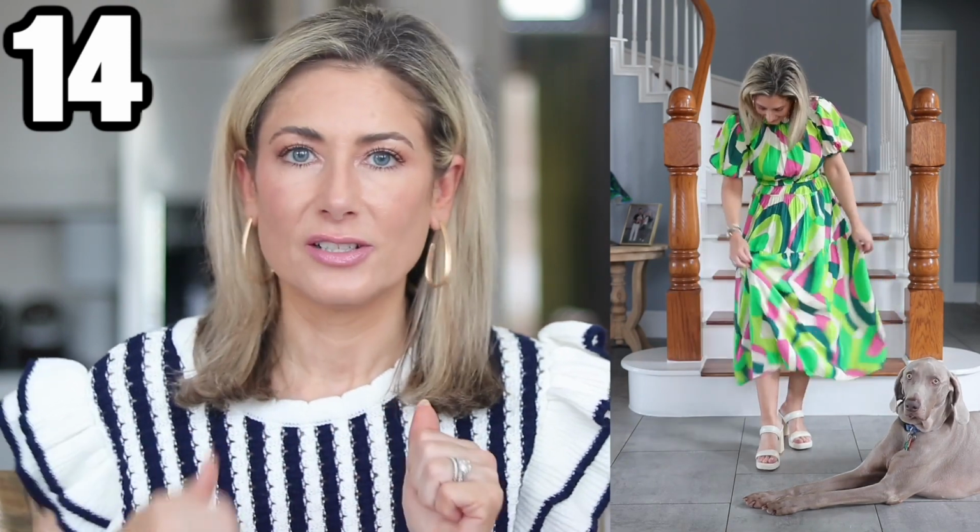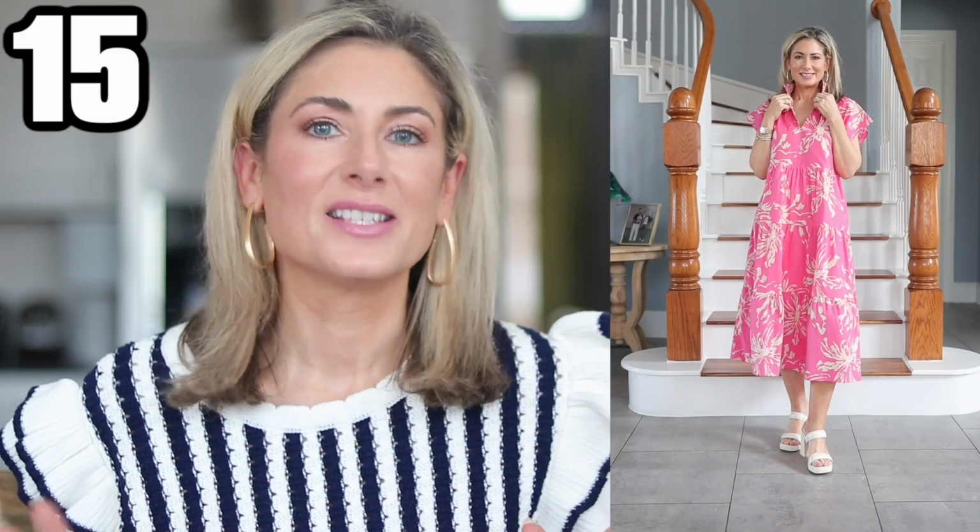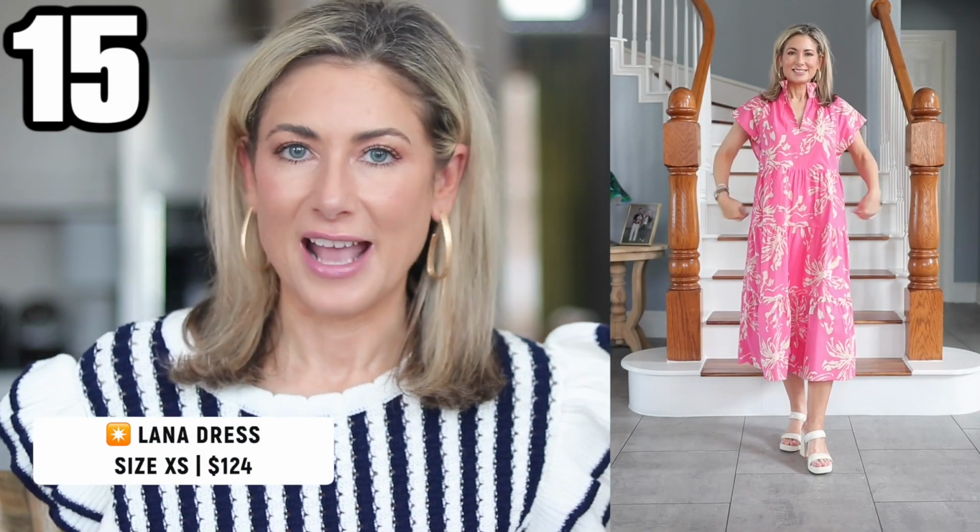And I also want to point out that if you swap out the shoes for maybe a gold strappy sandal, this would be a great spring wedding dress, wedding guest dress, I should emphasize. And I know a lot of you have been asking for some wedding guest dress recommendations, and that is coming sometime in March.